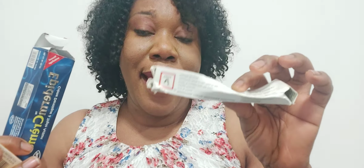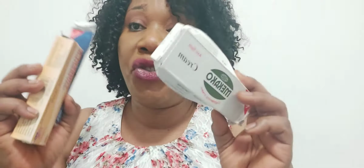But that's another story. So today, for people that have these problems I've mentioned, I have these three tube creams that I want to recommend. As you can see, these are the creams I'm using. I add them to my cream to help me remove these dark spots on my face. I'm not calling them in any particular order. These three, they are good.